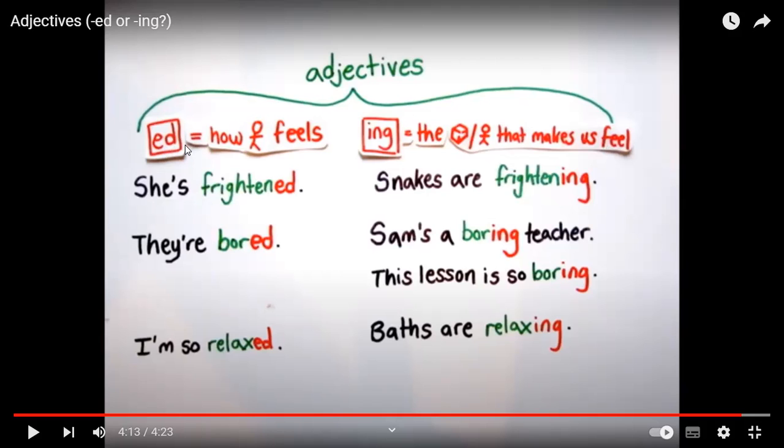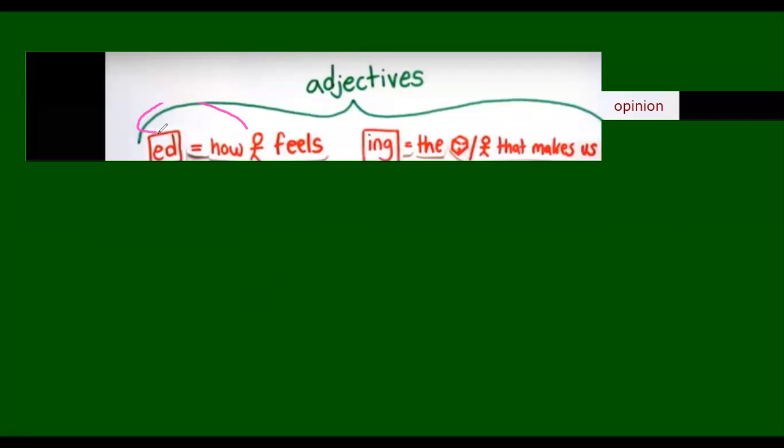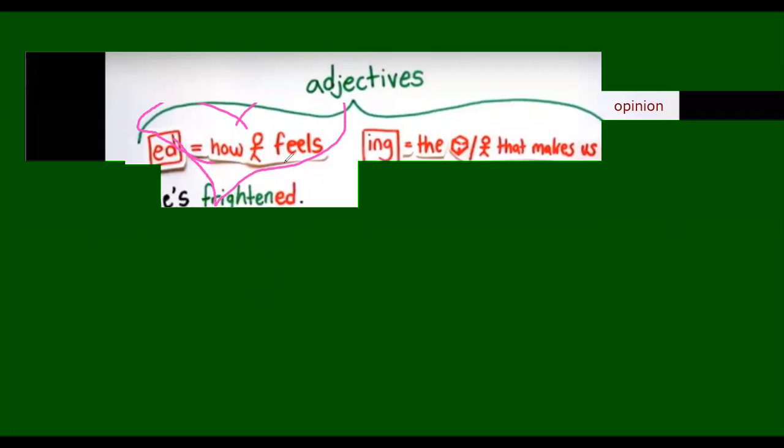How a situation makes you feel is for the ones that end in ing. So the ones that end in ing we use in order to give our opinion about an external situation. You see, it says something or someone that makes us feel a certain way. So in this one, we're going to give our opinion. This is for our opinion, what we think. And this one is related to the way we feel about something. You see?